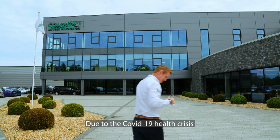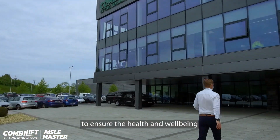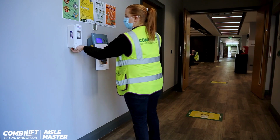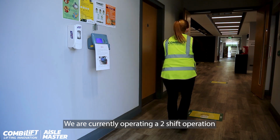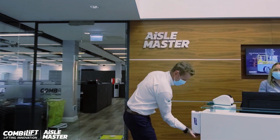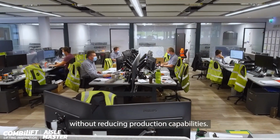Let's go. Due to the COVID-19 health crisis, Combilift are taking all necessary precautions to ensure the health and well-being of our 650 colleagues on site. We are currently operating a two-shift operation with 50% of our personnel on site during each shift. This allows us to ensure social distancing without reducing production capabilities.